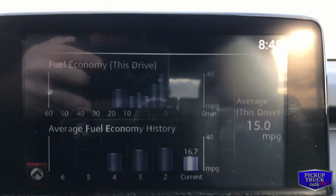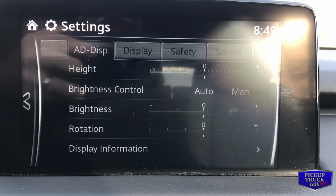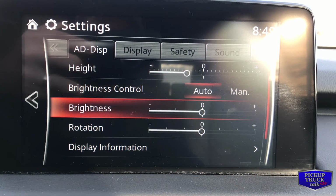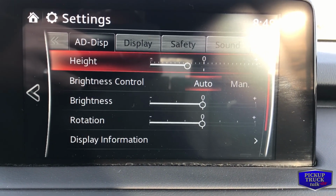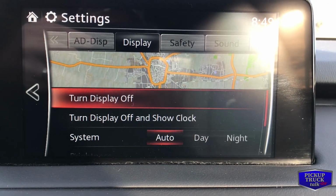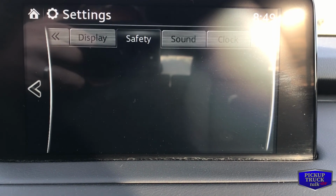So when I go through these screens, you can get communication, navigation, there's settings. You can kind of go through what you want as far as the screen display, and safety, technology, and clock and sound.